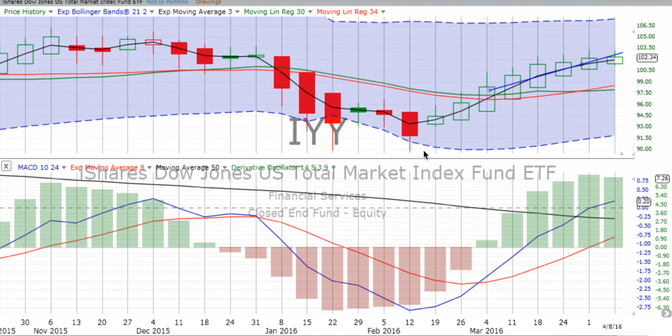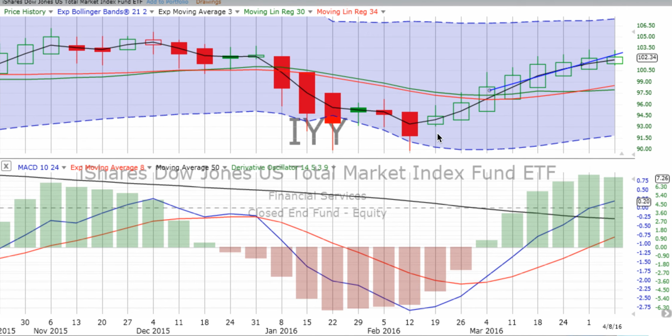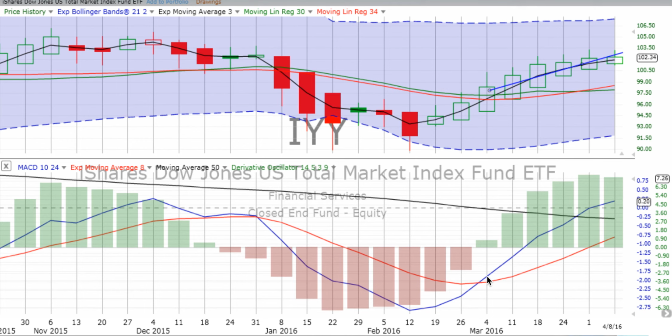rolled over. The weekly chart actually started moving up back on the, let me see here, the 19th of February, and then it gave us a signal of a crossover on our MACD indicator, the moving average convergence divergence indicator. Whenever that crosses at the same time with the derivative oscillator, it's typically a strong signal for us, and again, that's in keeping with what we've seen occur in the past.